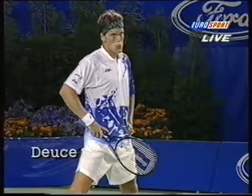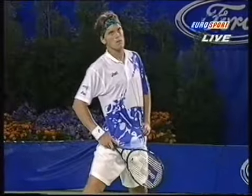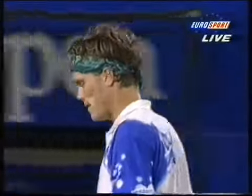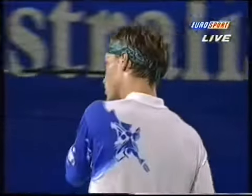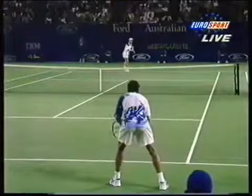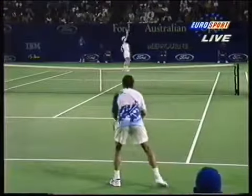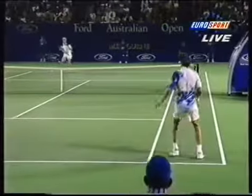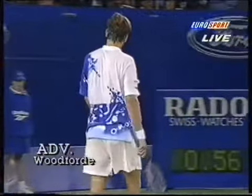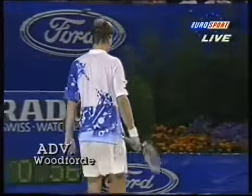Again, he thinks the call was wide, but it looked all right. It was only just in, but it was in. Perhaps he still hasn't settled down, and as a result, he's gauging where the ball is going to land whilst it's still in the air, not really looking at the ball bounce, and he's misjudging the ball. But it's terrific serving from Mark Woodforde.